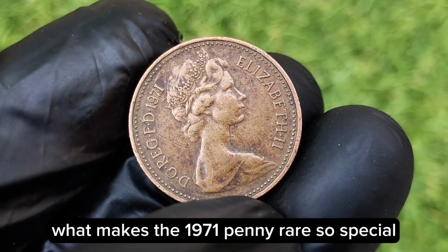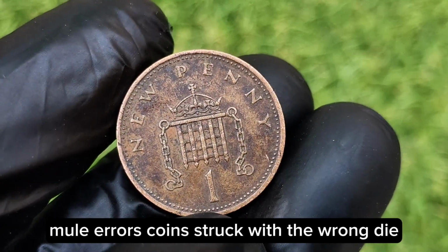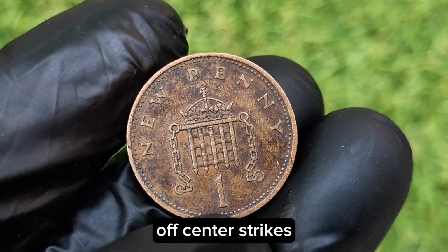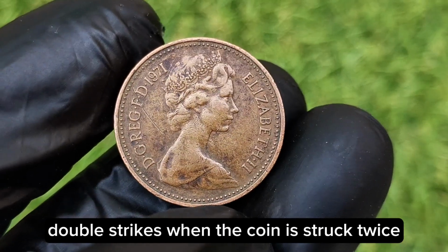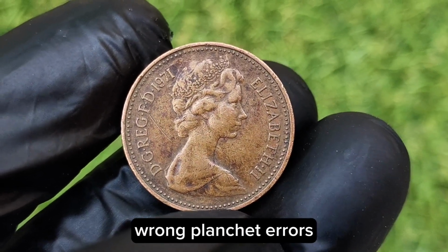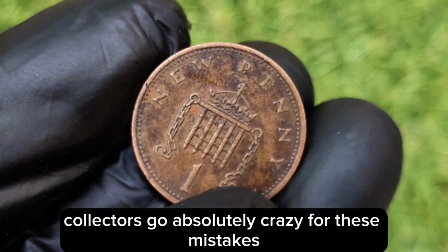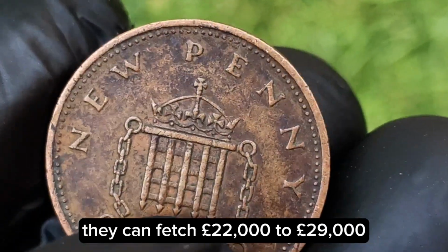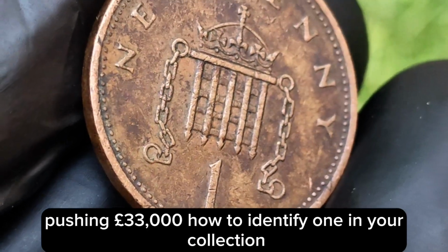What makes the 1971 penny so special? Mule errors. Coins struck with the wrong die, creating mismatched obverse and reverse designs. Off-center strikes, where the design is not aligned correctly. Double strikes, when the coin is struck twice, creating ghost-like images. Wrong planchet errors, where the coin is struck on the wrong metal blank. Collectors go absolutely crazy for these mistakes, and when they surface at auction, they can fetch £22,000 to £29,000, and in some cases even more, pushing £33,000.